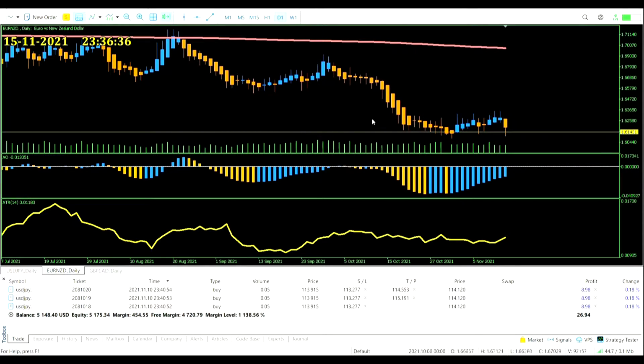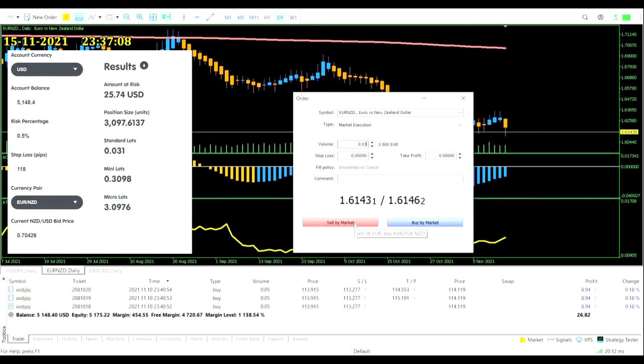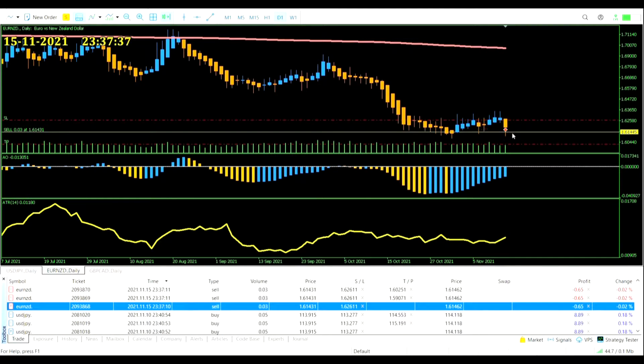118 pips exactly is the reading from the ATR. 0.03 standard lots for each of our sub-trades. Here comes our selling power. That's the stop loss and take profit set for the trade. Very little faith in these Heikin-Ashi signals at this point, but maybe it's good to have low hopes. Then things can only get better.